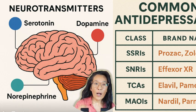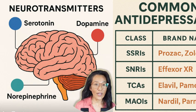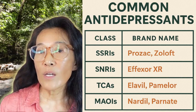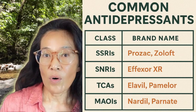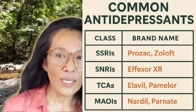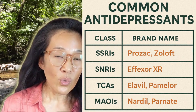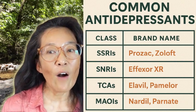If you're taking SNRIs, it does help with your depression, but it also has these cardiovascular effects. And these cardiovascular effects can lead to elevated blood pressure, especially at a higher dose. In contrast, SSRIs generally don't raise blood pressure and may even slightly lower it. This is why understanding how each type of antidepressant affects not just your mood, but your overall physical health is so important, especially if you already have or are at risk for hypertension, or high blood pressure.